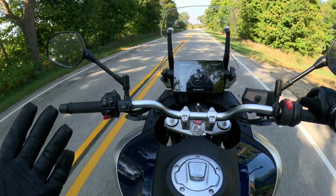This bike leans over really good. It's very comfortable. Very, very comfortable. And you can spend a lot of time on this bike. So, 3, 2, 1. Power. This bike has some good, solid power. It's not super vibrational.